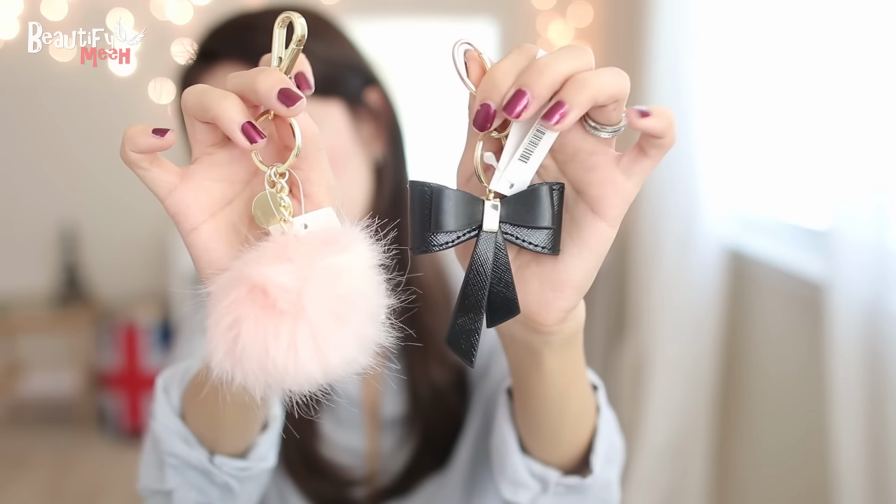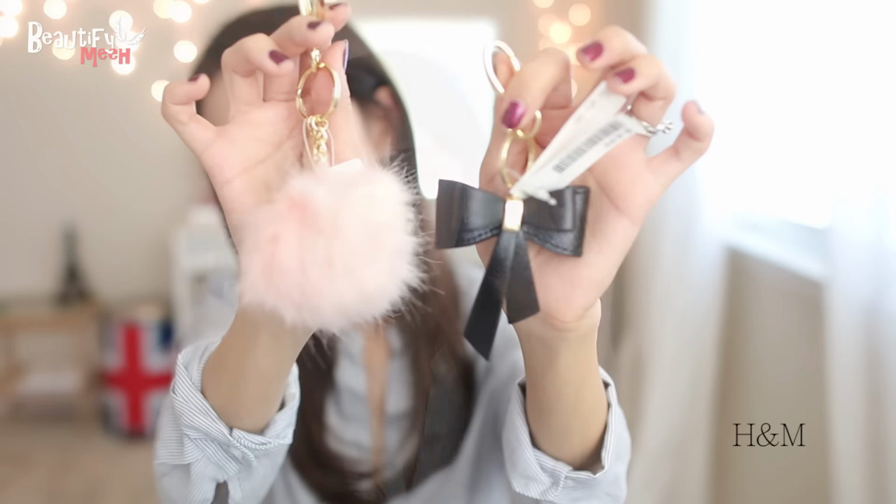Okay, so next product I wanted to show you are these really cute keychains. Isn't it so cute? I bought these from H&M. I don't use them as a keychain, but I use them as a purse chain, purse accessory. So this was $4.99 at H&M. It's just a bow. And then this was $5.99.